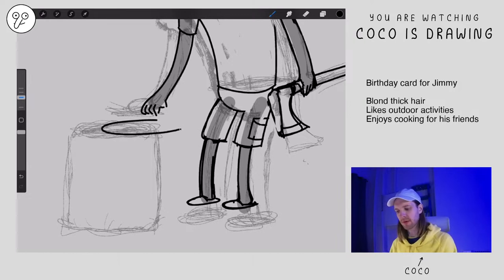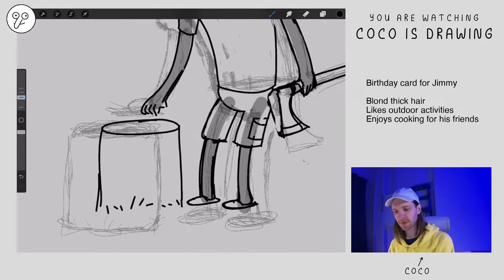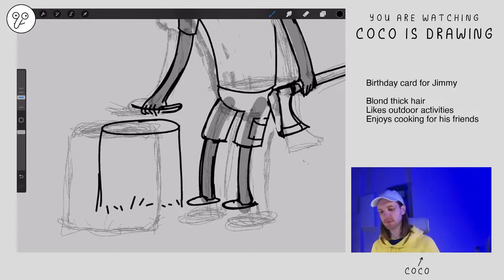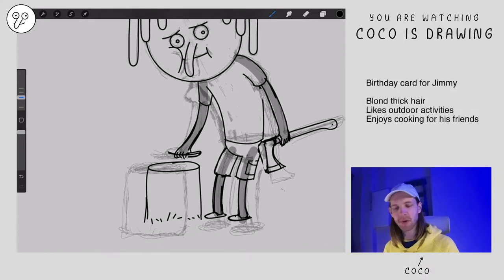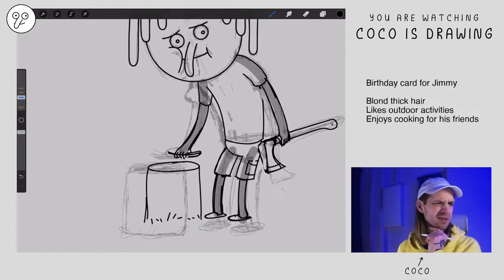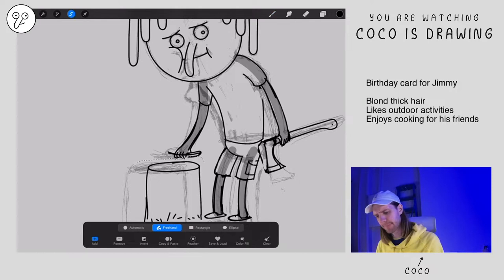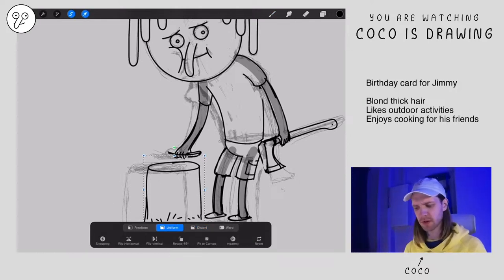Then we need this kind of wood chop thing. We have this hand. This carrot. Oh, this is so, yeah, okay. It's cooking hot dogs. That's what we're doing, we're chopping hot dogs. Do you chop hot dogs when you cook hot dogs? Yeah, you do, if you want smaller hot dogs.